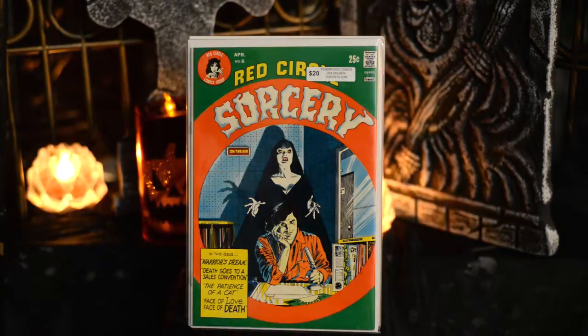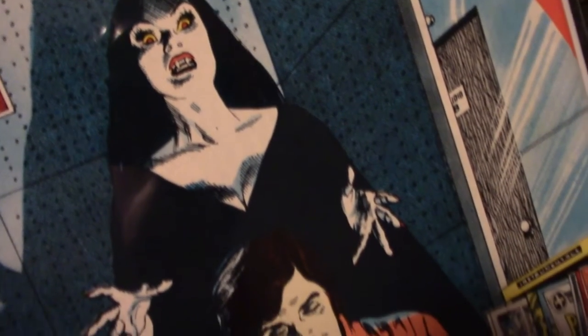Red Circle Sorcery, issue number 6. The anthology contains a total of 7 stories written and drawn by some of the best talents in the industry. I'll feature some of the stories briefly here.